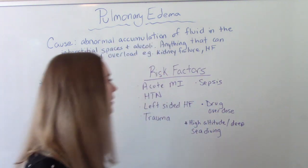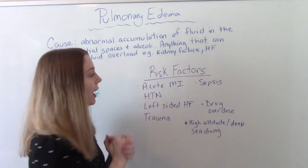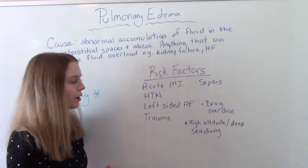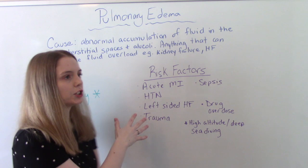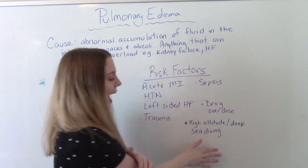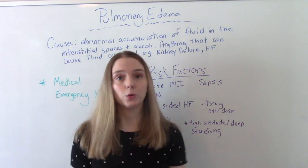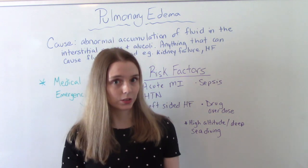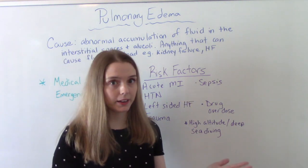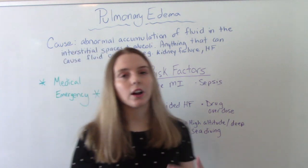And then who's at risk? Pretty much anybody that has anything that can cause fluid overload, right? So somebody who's just had an acute MI, they're septic, maybe with a hypertensive disorder or like a heart disease, somebody with left-sided heart failure or a drug overdose, trauma, especially to like the chest wall. And then the special one, we'll talk about this a little bit more at the end, high altitudes and deep sea diving. So if you are somebody that does not live at a high altitude and then you go somewhere that's a high altitude and your body's not used to it, okay, that's a risk. Or if you're somebody that participates in deep sea diving as like an activity or a hobby, that also puts you at risk.